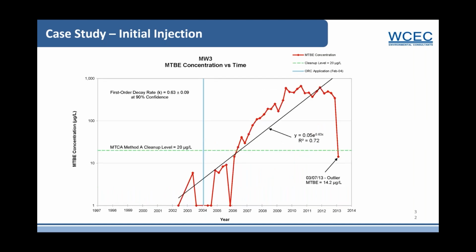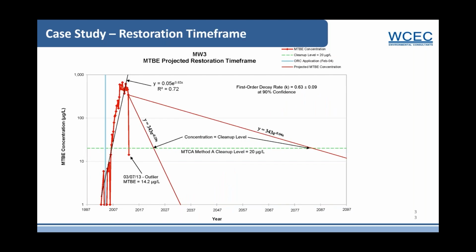And if we look at MW3, it's really evident we had an MTBE increase in MW3 over time. So we went back, did some more monitoring, scratched our heads a little bit, and started working on a restoration time frame to work towards a business case, remedial strategy, and cost of closure.